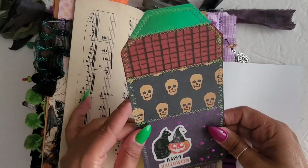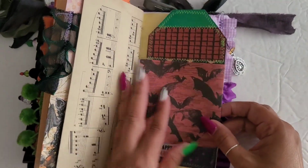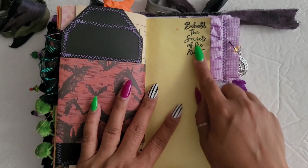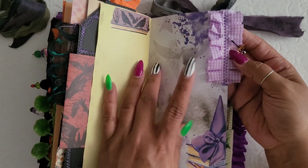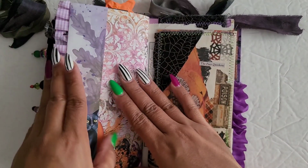This is a flip out, and then I made one of these little Franken tags you can write on. It says, "Behold the secrets of the night." There's that little charm. Some little purple gingham ruffles, and then some washi tape there.